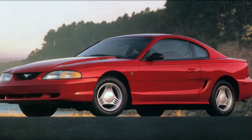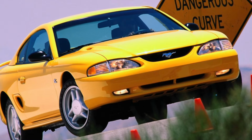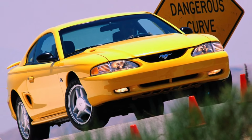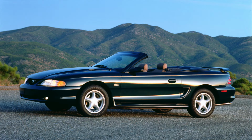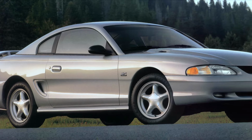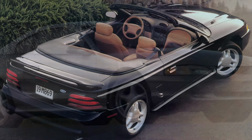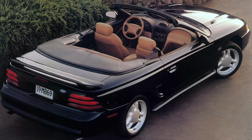And when compared to the Fox body Mustang, there was a more steeply raked windshield that gave the vehicle a much sleeker look. There were 2 body styles on offer, a 2-door convertible and a 2-door fastback coupe. Note that the hatchback body style found on the Fox body was no longer offered since there was declining interest in that type of body style with American buyers.